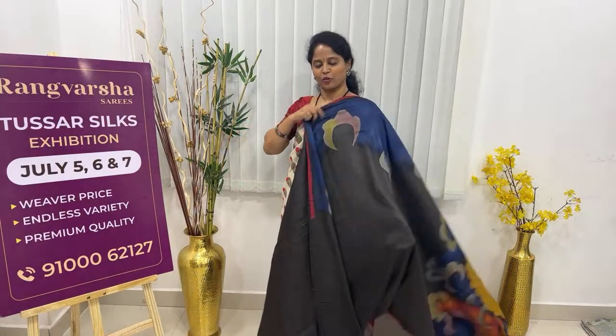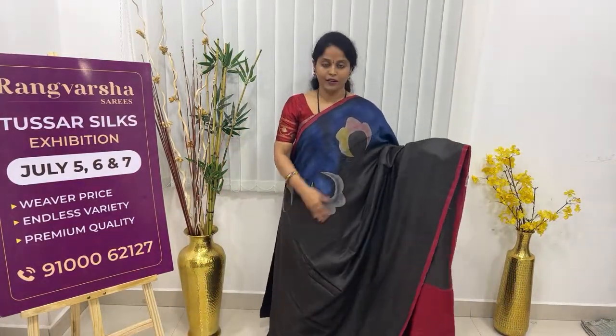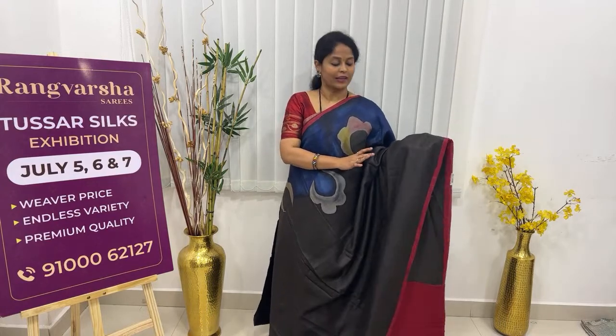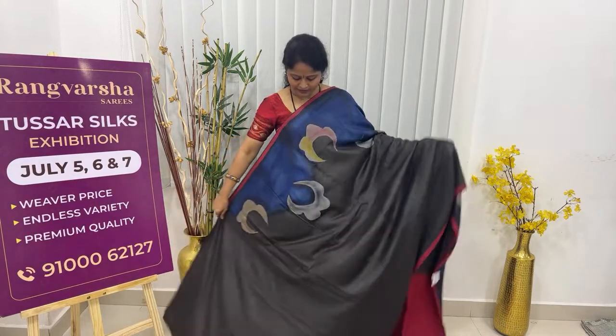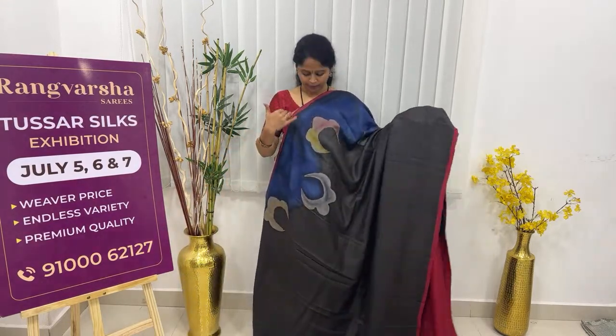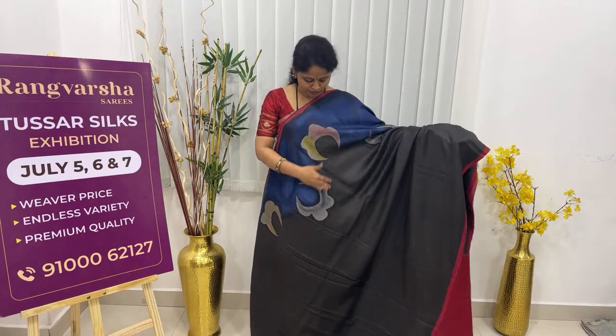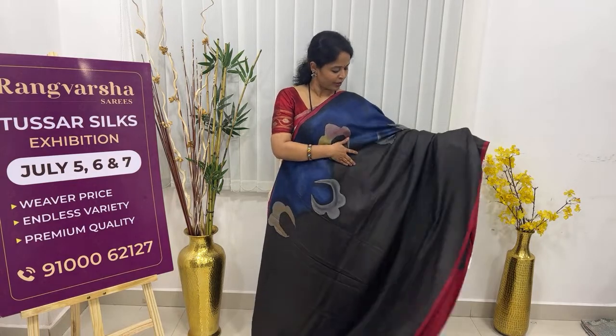So, a very exclusive saree in the Moonga Tussar collection. It's an elephant, a dark elephant grey color saree, on which you have a print like a painting actually. You have a very different style of print. On the upper pallu part, we get a peacock blue and pink color combination print. And on two sides, we have contrast maroon color python stripe borders.